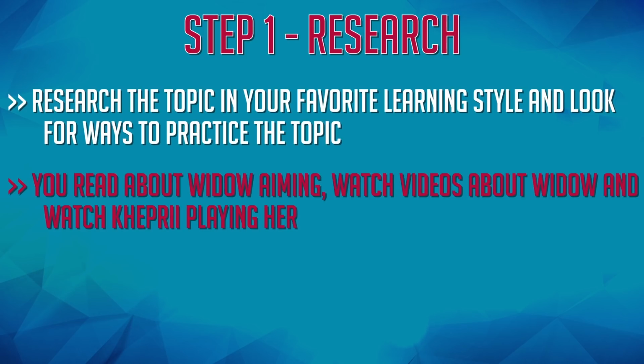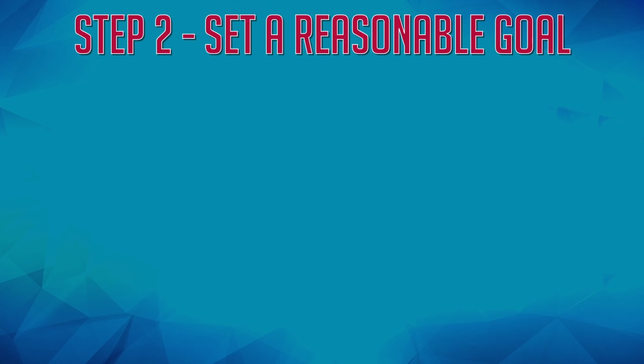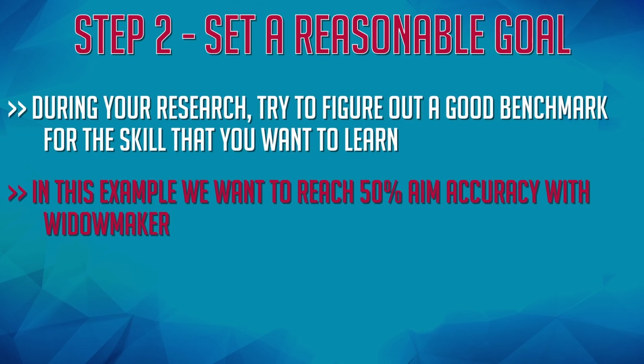Watch videos about Widow and watch Kefri playing her. Then you find the Overwatch Dojo Widowmaker drills as something that you can do, and also read about playing custom games to improve your aim on Reddit. The next thing is to have a reasonable goal. During your research, try to figure out a good benchmark for the skill that you want to learn. In this example, we want to reach a 50% aim accuracy with Widowmaker.